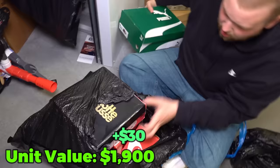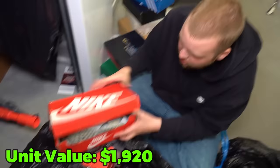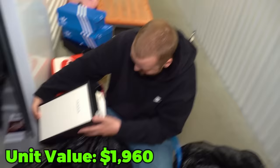Then we have Charlotte Russe, boom, in there again. This brand's not too expensive. They're 40 bucks, they have the price tag on them, so they're not too expensive, but it's the Nikes and the Jordans and the designer where the money's gonna be at. Look at those Air Max, nice. This is insane, another Gucci box. It has its price tag on it too. This one's $620, by the way.